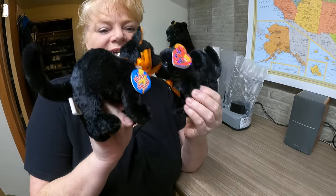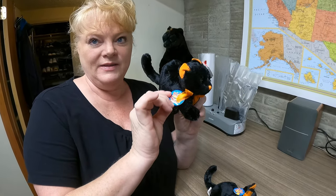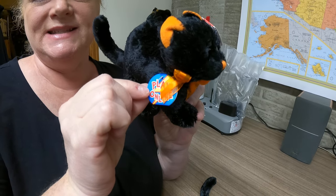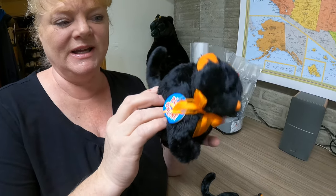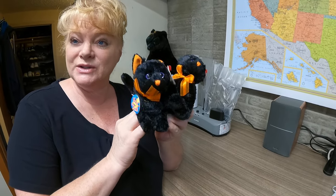And these are Ty kitties. However, I've never seen these before. Look, they have unused codes inside. Two of them, and I think $12.99. Or did we take an offer? They were $12.99 and going to New York.